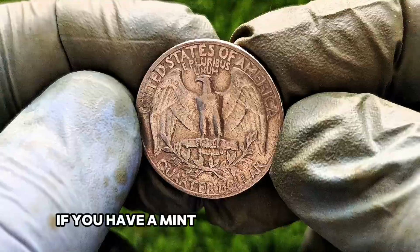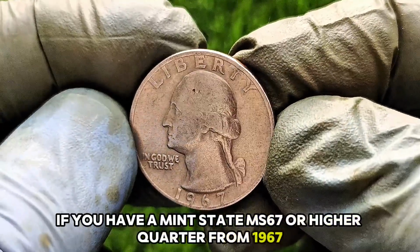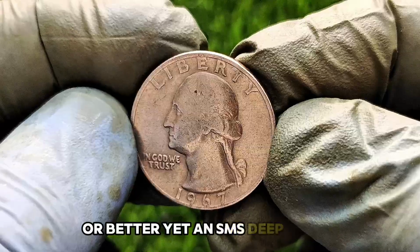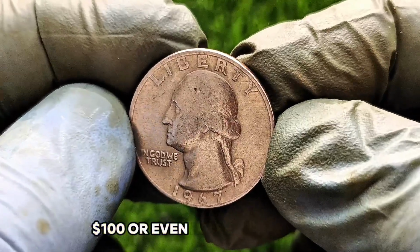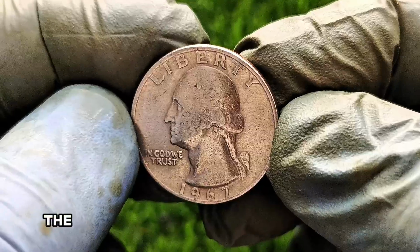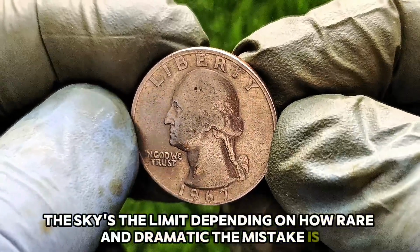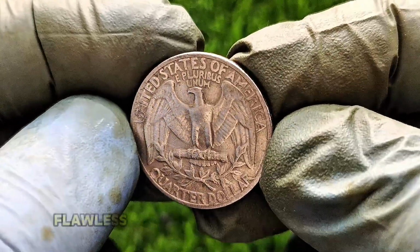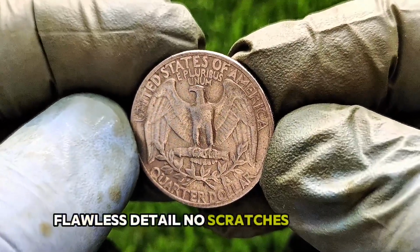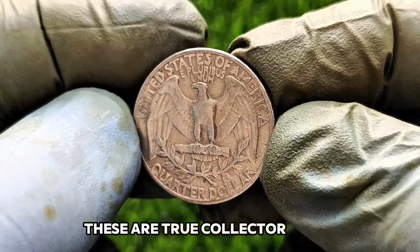If you have a mint state, MS 67 or higher, quarter from 1967, or better yet, an SMS Deep Cameo, you could be looking at $50, $100, or even more. Error coins? The sky's the limit, depending on how rare and dramatic the mistake is. The most desirable 1967 quarters are those with crisp, flawless detail, no scratches, and that eye-catching cameo contrast. These are true collector pieces.